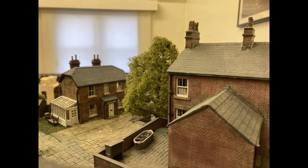Just to the left of the buildings we've just seen, there is Chapel Cottage, which used to be part of the property of the Christadelphian Chapel, but in fact no longer exists. What a shame.